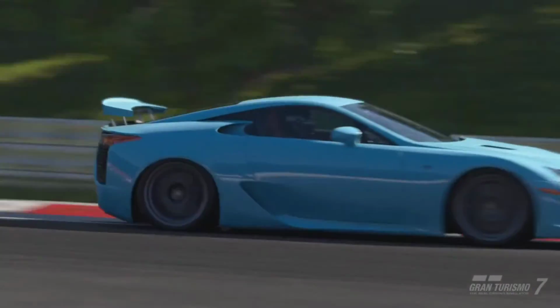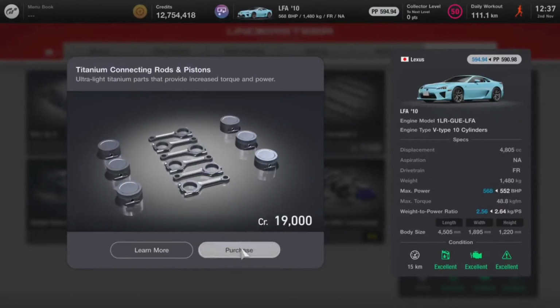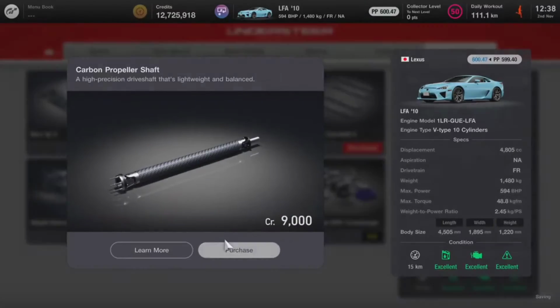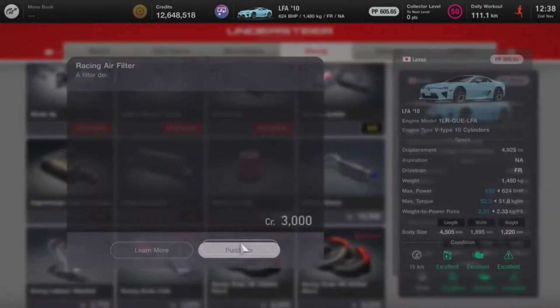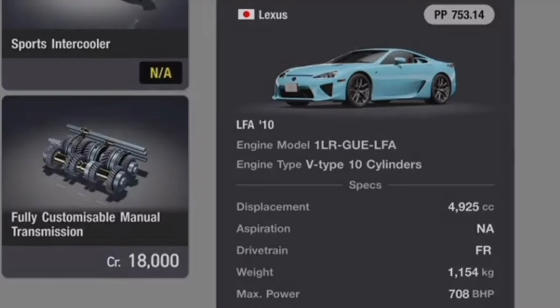Now, if we head on over to the tuning shop, well, you're going to be able to spend quite a bit of money upgrading it. So after fully upgrading this vehicle, and by the way, it doesn't have stage 5 weight reduction, it doesn't even have stage 4 weight reduction, so just keep that in mind. So with the performance being fully upgraded, we see that the vehicle has 708 brake horsepower and a weight of 1,154 kgs. So to be honest with you, kinda underwhelming.